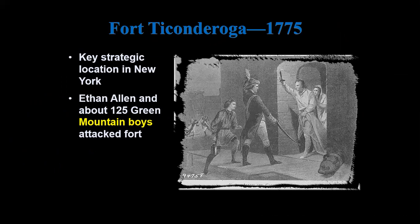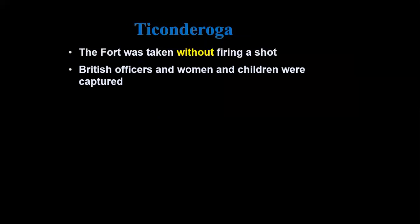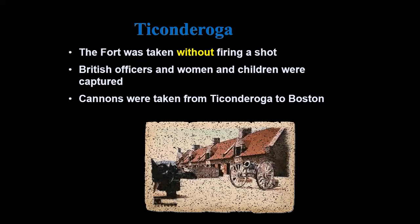So like this picture on the side here, this is Ethan Allen right here in the center, got the sword drawn, and then you got the British commander of the fort come out, be like, what's going on out here? It's like, oh, we've been taken over. Oh boy. So, these officers with their families, the soldiers are caught basically sleeping on the job. And yeah, it's just a big embarrassment for the British Army.